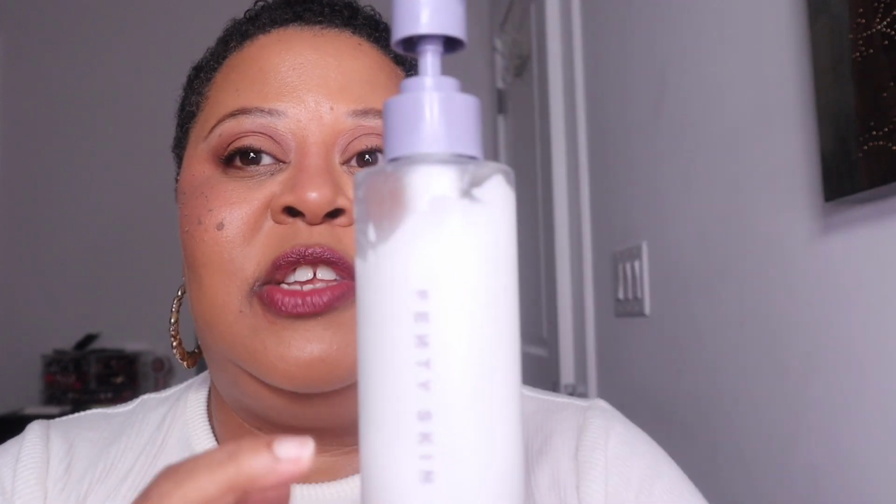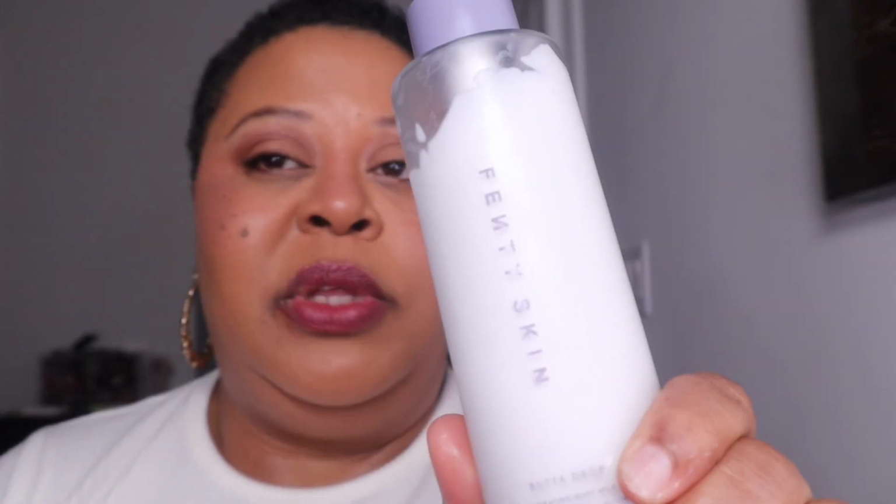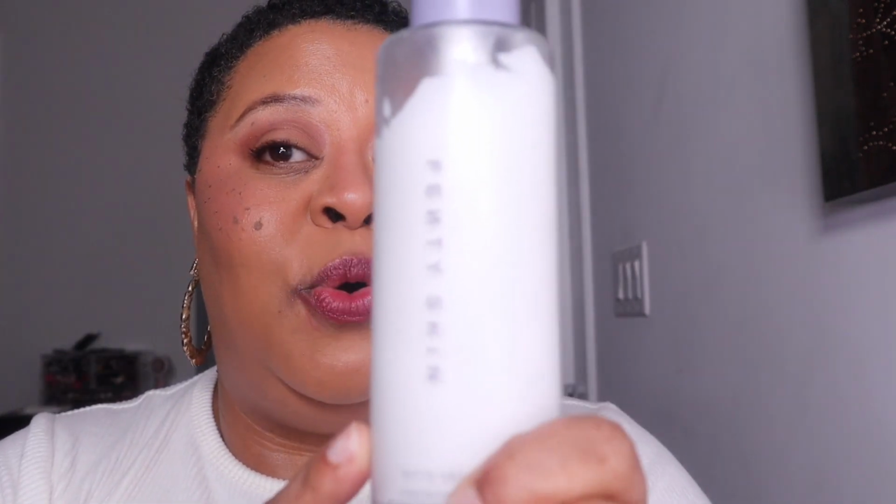I got this during the Sephora sale, and the bottle is not plastic. It's like a hard plastic. It almost feels like glass, but this is really, really nice. And right now, I know Fenty is having their holiday sales. If you want to check out this Fenty Skin Body Milk, 10/10 recommend, especially if you're somebody like me who has dry skin all over. This has really been helping me right now, and it's so good.